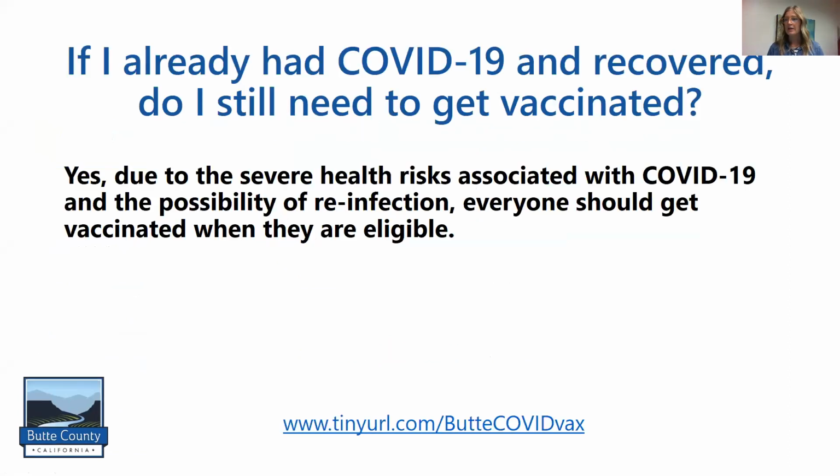If I already had COVID-19 and recovered, do I still need to get the vaccination or get vaccinated? We recommend that you do. There's severe health risks associated with COVID-19 and the possibility of reinfection. So we recommend that everyone who wants to get the vaccine, even if they've had COVID-19, does so.